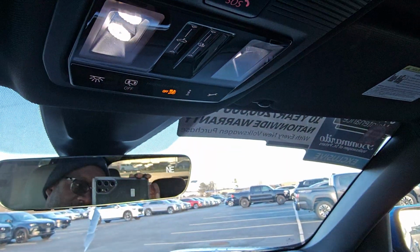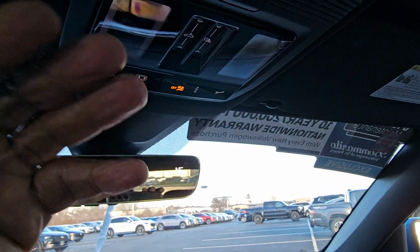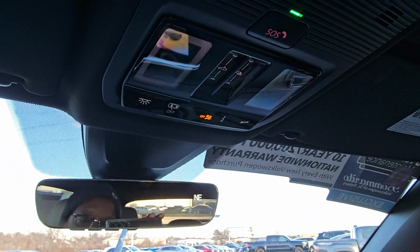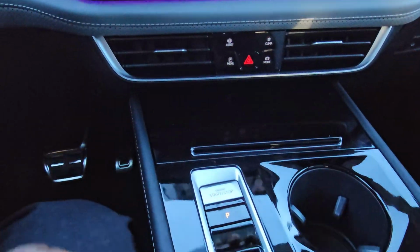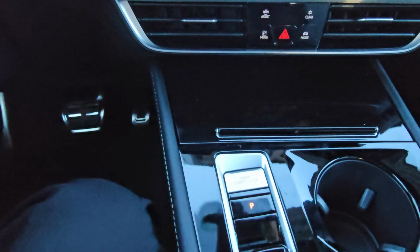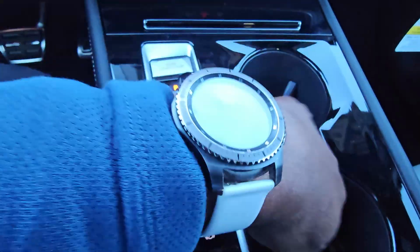Capacitive touch on both sides of the dome light right here. Sorry, capacitive touch on the dome lights, I should say. You have that right there. And there's your SOS button for your emergency services. Down here, that piano black continues from where the wireless charger was to back here. The cup holders here, they're stadium seat style cup holders. This one's a little taller than this one here.